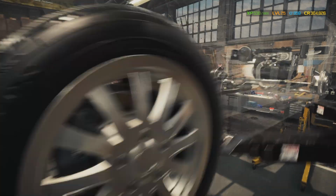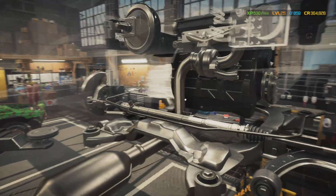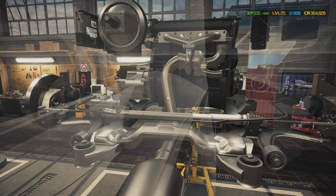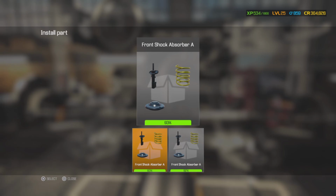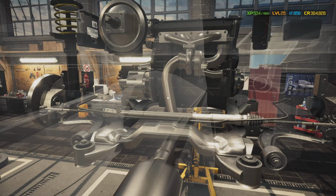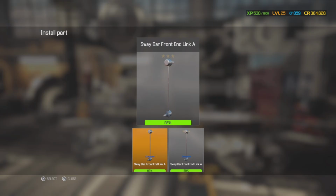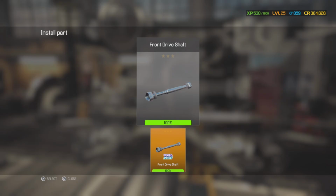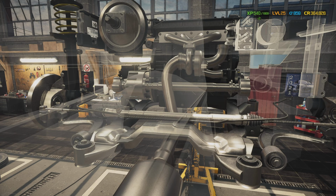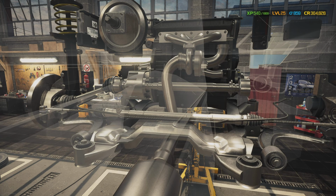Alright, let's work our way to the front here. I gotta do that under the hood. Put on this pipe, 88%, not bad. Put on the transmission. Put on the strut A. We're going to put 93% at this one. I don't know why. Normally I put that on the passenger side, but we're at the driver's side. Why not, right? I'm going to put on the front drive shaft. And I believe these are C's. Yep, front drive axle C.